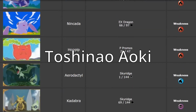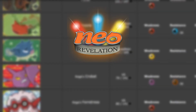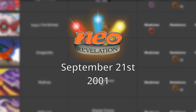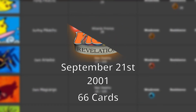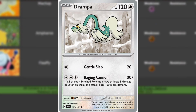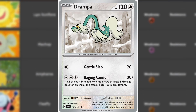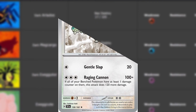In today's video, we'll be talking about Toshinao Aoki. Aoki started illustrating cards in the set Neo Revelation, released September 21st, 2001, and has illustrated a total of 66 cards, including any reprints they may have. Toshinao Aoki has this beautifully simplistic style that is just so captivating to look at. You can really tell that they just put so much love into the cards that they create, to not only make them look simple, but also fill each illustration with life.